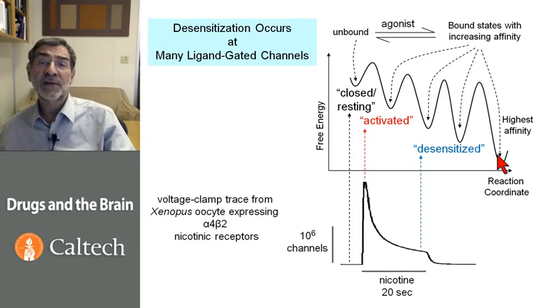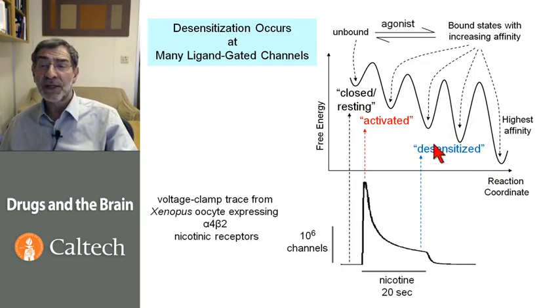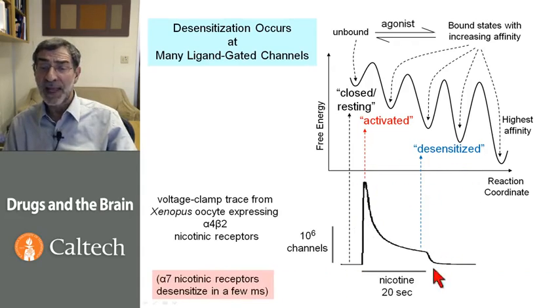And in fact, there may be a selective disadvantage in having the receptor open for long periods of time, because that would cause excitotoxic depolarizations. The result is that these higher affinity, more stable states of the receptor are not open, and that's what we call desensitization. Now, I told you that there's probably no biochemistry past channel activation and desensitization going on here. That is, there's no endocytosis or phosphorylation. And to give you an example of the basis for that conclusion, I can tell you that alpha-7 nicotinic receptors get desensitized by nicotine within just a few milliseconds.